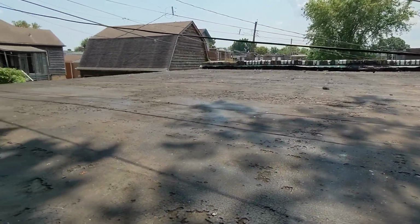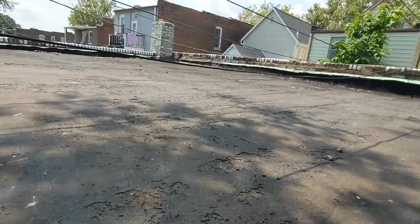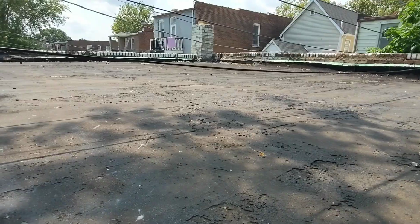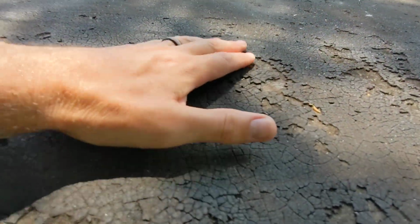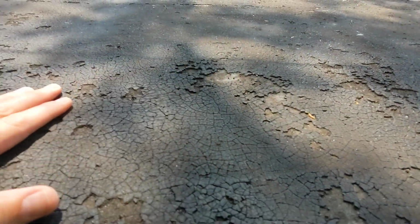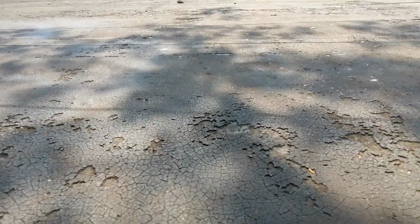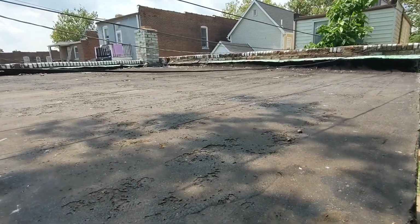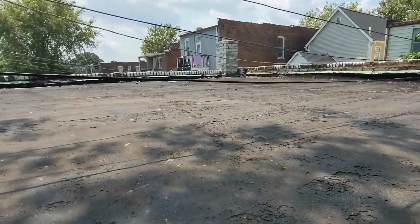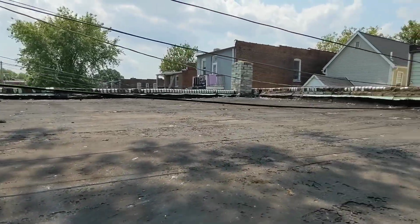Still some rocks. Still a little bit of debris. The roof probably does need to be replaced at some point, but I don't think it's leaking now. You can kind of see where it's crumbling. Old rubber, I don't know, whatever that kind of material is. It's a flat roof, it's a garage. I'm not too terribly worried about it. No plans to replace it anytime soon. I'm sure it'll last for a few more years before we get some little leaks here and there.